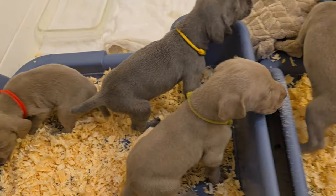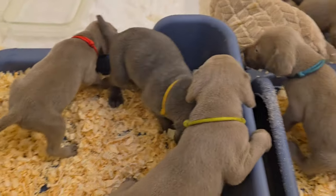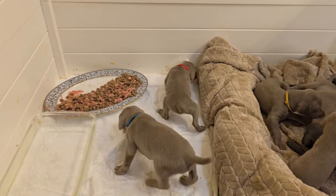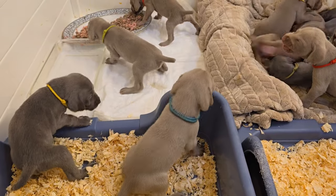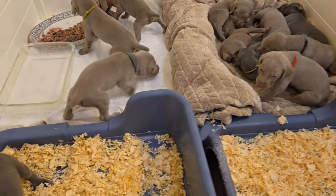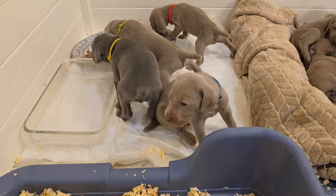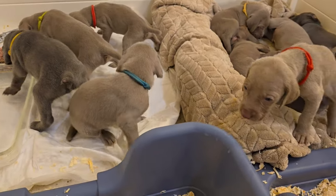As you can see, this is the first time they've seen the box, and they are already using it. They have enough space to move around freely, but they don't need too much space, otherwise they will misuse that space before they get trained. So we are trying to teach them to use a box with shavings and not to potty in other areas, like nearby a plate with food or water, for example.